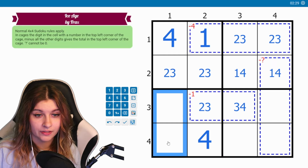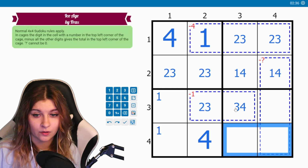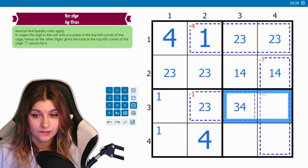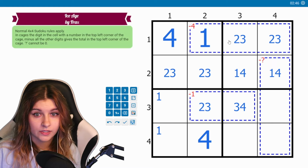Meaning 1 will go here or here. That's fine. 4 can't go here, so 4 will go up here. And 4 will go here. That's still fine. What can I do?